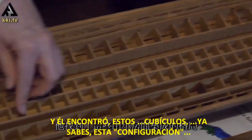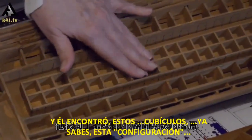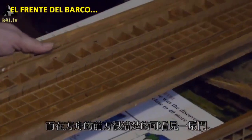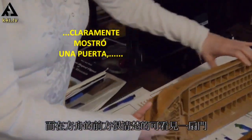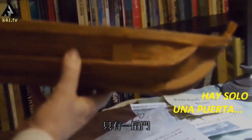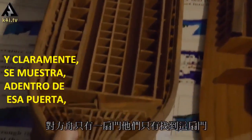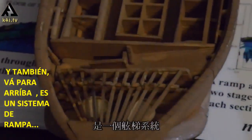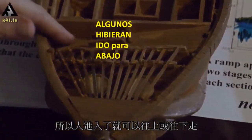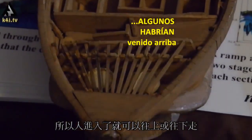And he found these little cubicles, in this configuration. The front of the boat clearly showed a door here, up front. That's the only door, only one door that they could find. Yes. And it clearly shows that inside that door, it goes down and it also goes up. It's a ramp system. So some would have gone down, some would have come up.